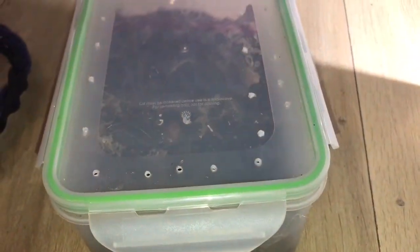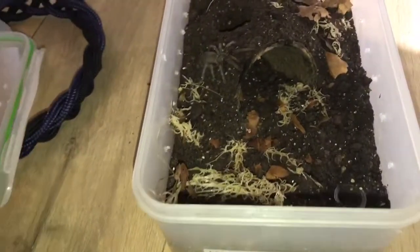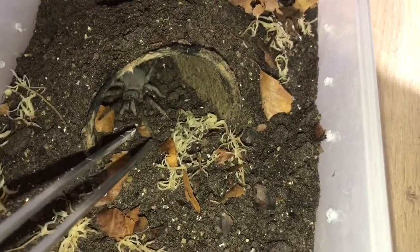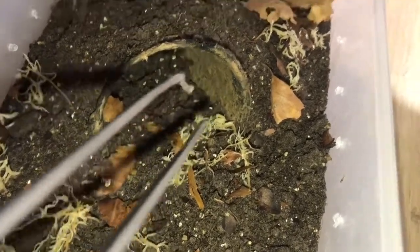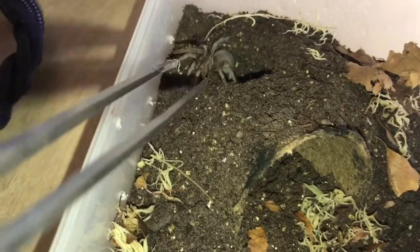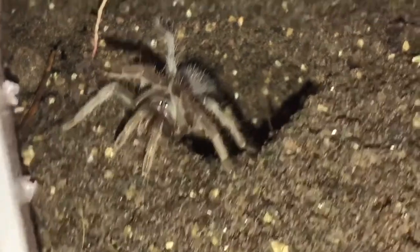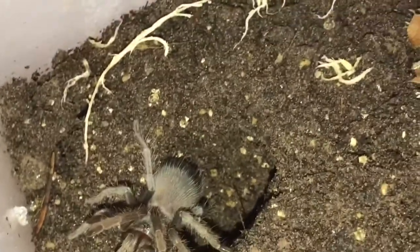Lasiodora klugi, bird eater scarlet it's called, one of my favourites, but this one is feisty and faces me off and likes to give me threat postures with the tongs. Oh, she's down there. I'll see if I can entice her out. Come on out. Here she is, and let's see if she'll give me a little threat pose. Small one. Yeah, so she's quite a bold tarantula. I thought she was in pre-molt, but it doesn't appear to be so because she's still eating.